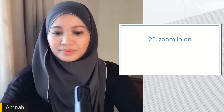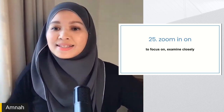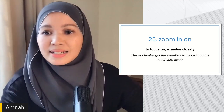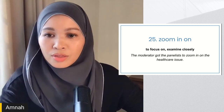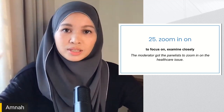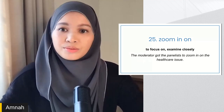And the last one is zoom in on. Zoom in on, to focus on or examine closely. The moderator got the panelists to zoom in on the healthcare issue. So the moderator wanted the panelists to focus on the healthcare issue.